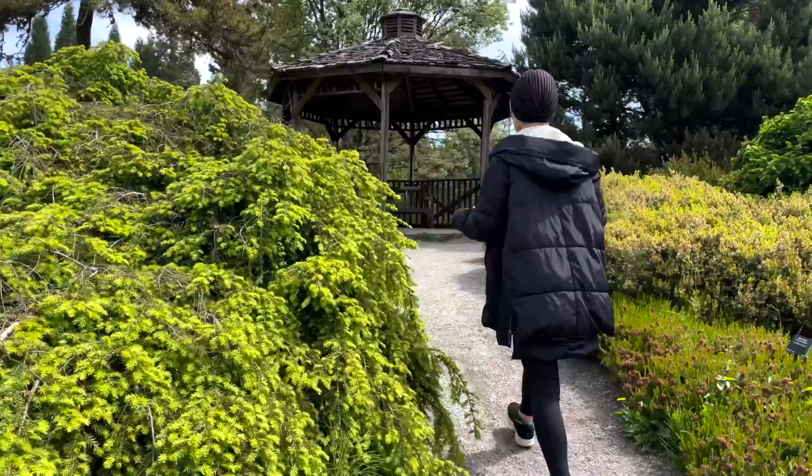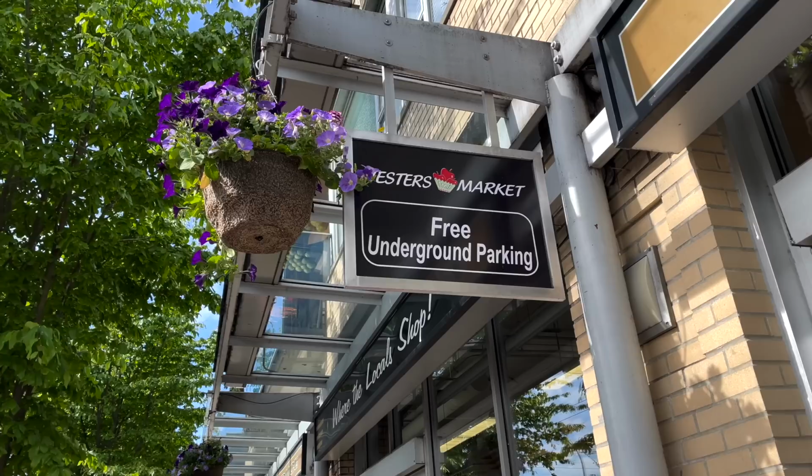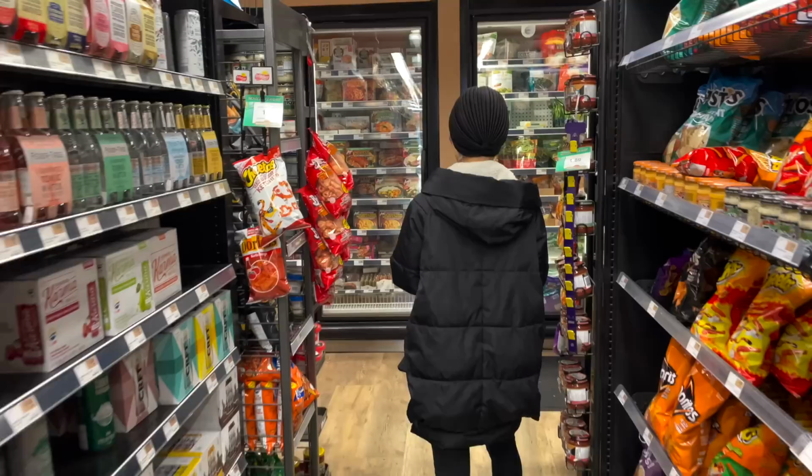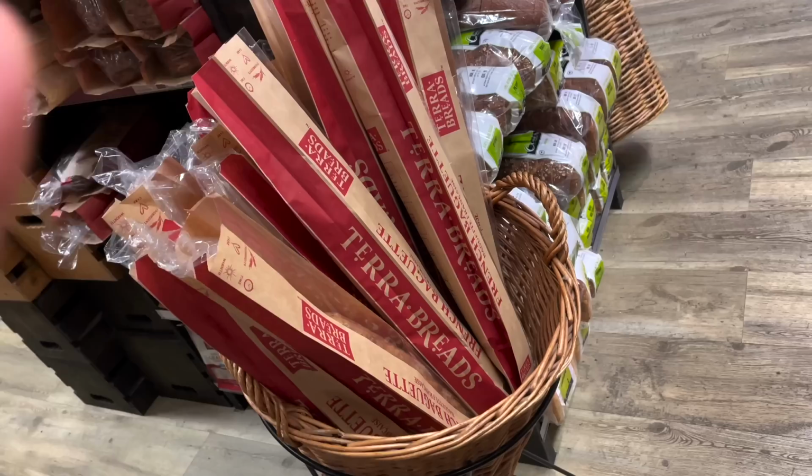In a few hours, we're heading back home to Greater Seattle. Mommy O is interested in getting some maple syrup, so we check out a market nearby. Many items here can be found in Washington, so we're looking for Canadian treats.